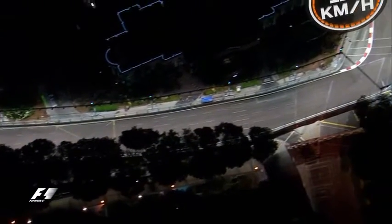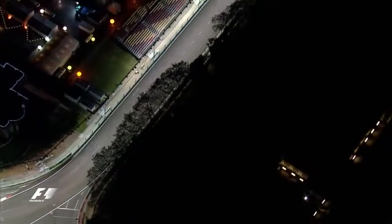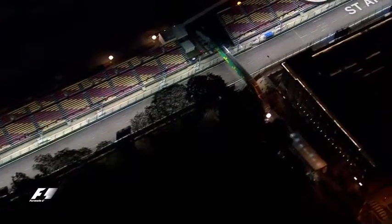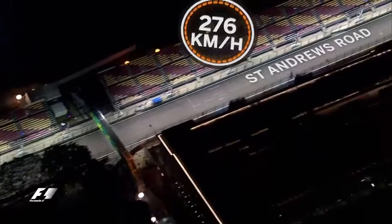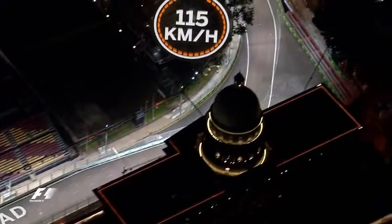The Padang stage for rock concerts is on our left. Braking for the left-hander at 9, 115 km an hour on the apex. Along St Andrews Road at 276, past the National Gallery on the right and into turn 10, known as Singapore Sling, at 115 km an hour.